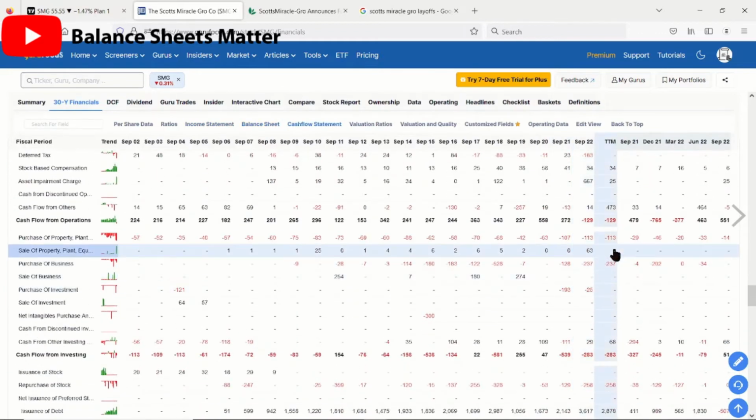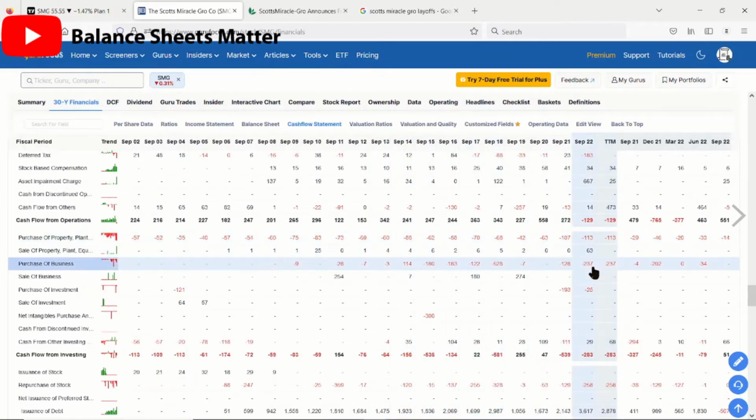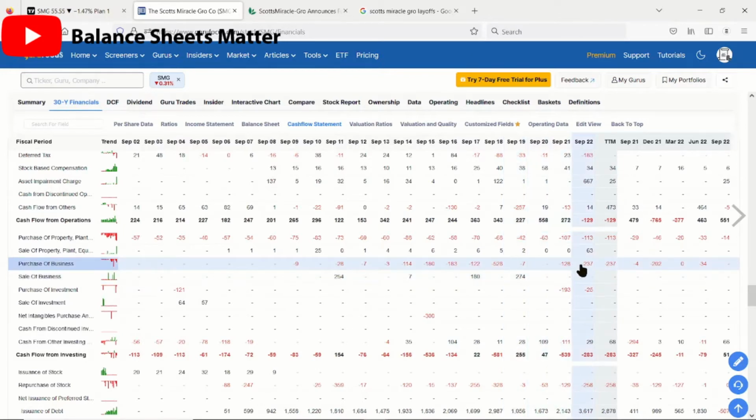is not actually as bad as you think, since this is not going to be a likely recurring ongoing expense. Okay, back to the cash flow. We can see how they have been growing their business. Well, they're growing a lot of it naturally by purchase of property, plant, and equipment. Pretty steady. It's been increasing a little bit. And in the last decade, they've started going more into purchasing other businesses and doing some acquisitions. They also do some sales. So there's a little bit of churn going on here, but it's not actually a huge amount.